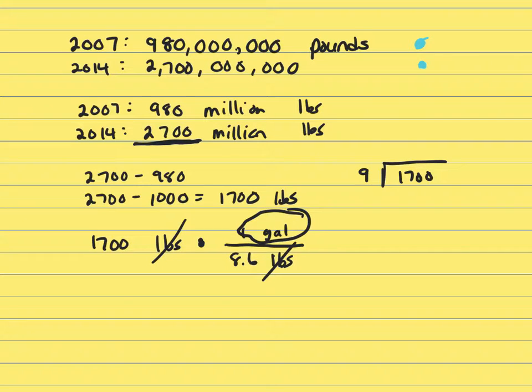I don't usually like to round twice in a problem, but I think we'll be okay on this one. Because when I look at my answers, the difference between A and B is 100, and the difference between B and C is 1,500. So we'll be able to figure out which one's the closest.